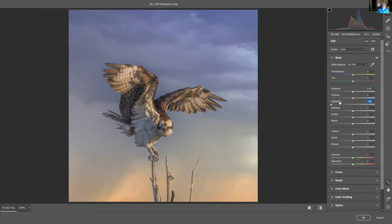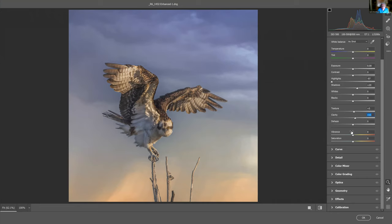Okay, so let's open up the basic panel and we can bring the highlights down, probably down to zero. I don't think we need to open the shadows any. But you can try maybe just a tad. You could add a little more texture. You could add a little more clarity. I'm not going to add vibrance because you add vibrance and it really darkens the blues. Well, you could add vibrance, a little 10 there.